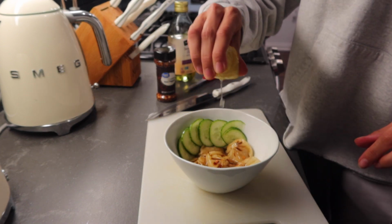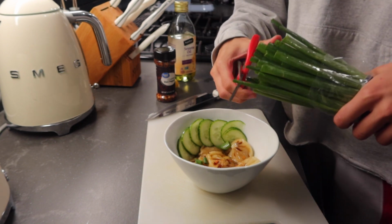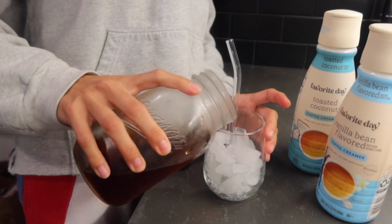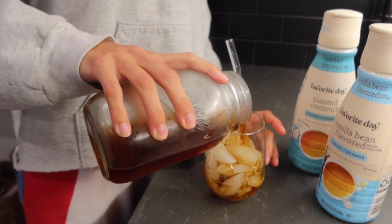It's not that good or that different. And then I cut green onion with scissors, and that is highly recommended. It's so good and simple. And then obviously coffee.